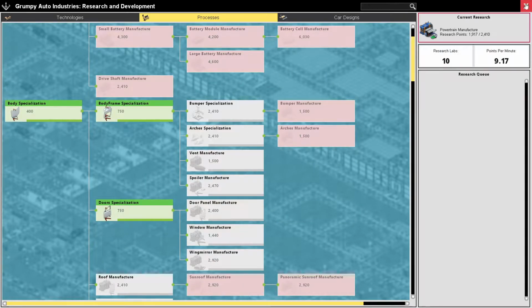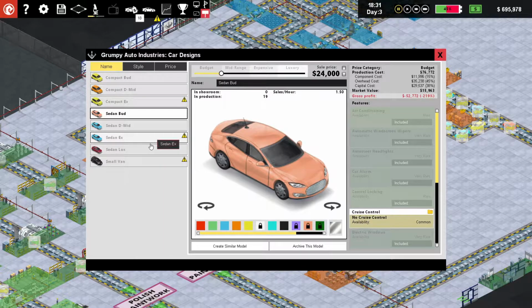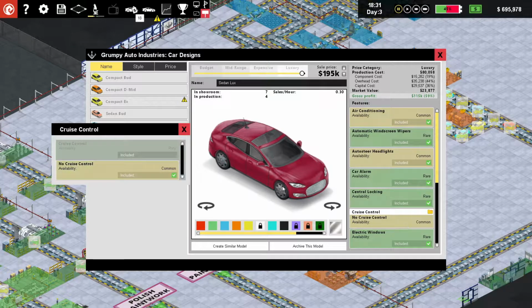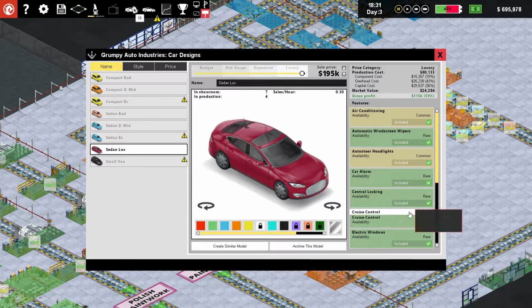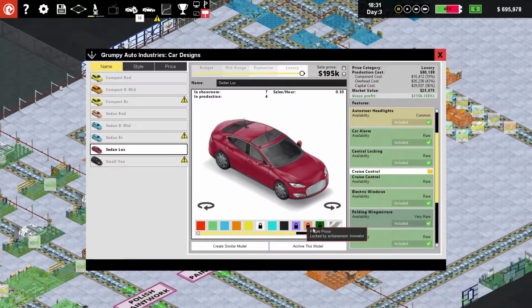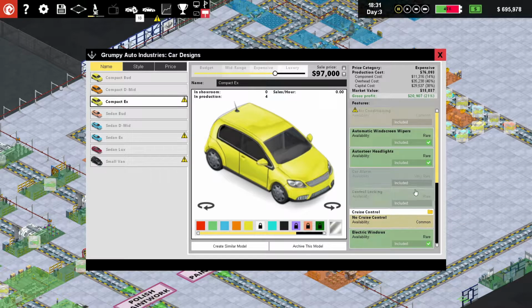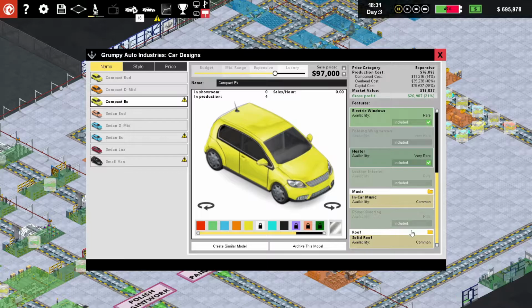So we've got some features that we can add to our vehicles in the luxury department. And we can also make small vans. So in sedan luxury, we can add cruise control, folding wing mirrors, and power steering, and the sunroof. So in the, what don't you have? Common features. Air conditioning is a common feature. Well, if air conditioning is a common feature, then we have to add it.